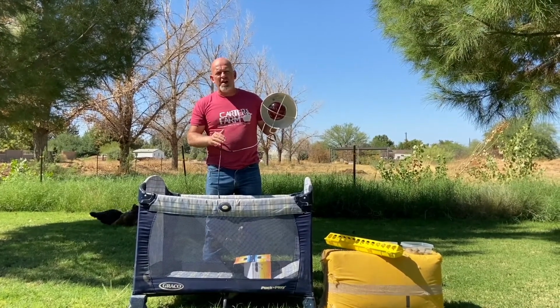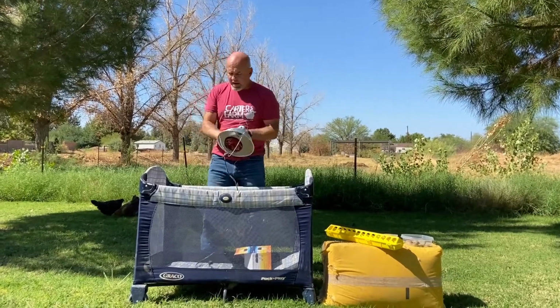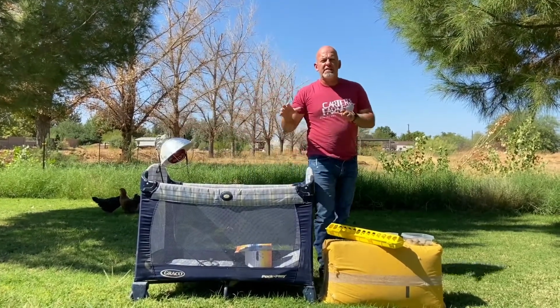So we don't want drafts early on. So you want to use a heating lamp, and these are very hot. We keep them up high, and we put it to one side or the other, because your chickens need to find the right spot.